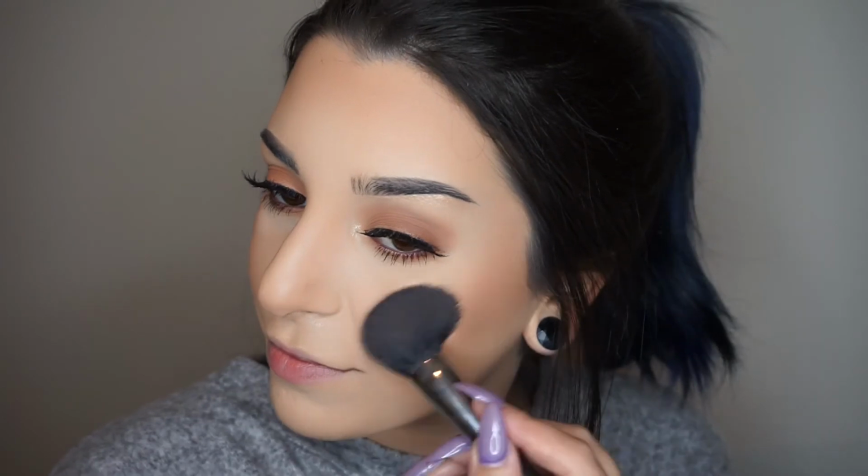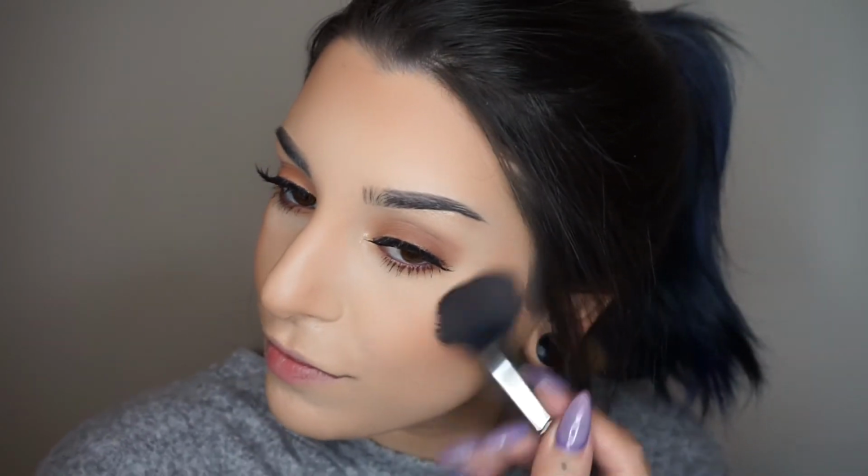Sticking just sort of with a warm theme here. I'm gonna take Gingerly Blush by MAC. And then to highlight, I'm taking my Oh Darling again, and I'm gonna use this Morphe fan brush. I think it was like an R something 42.